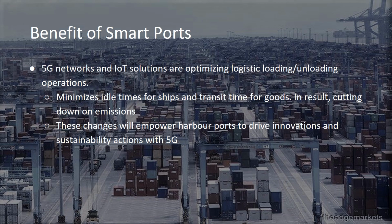How can 5G be implemented in smart ports? 5G networks and IoT solutions are optimizing logistic loading or unloading operations. It minimizes idle times for ships and transit time for goods, in result, cutting down on emissions. These changes will empower harbour ports to drive innovations and sustainability actions with 5G.